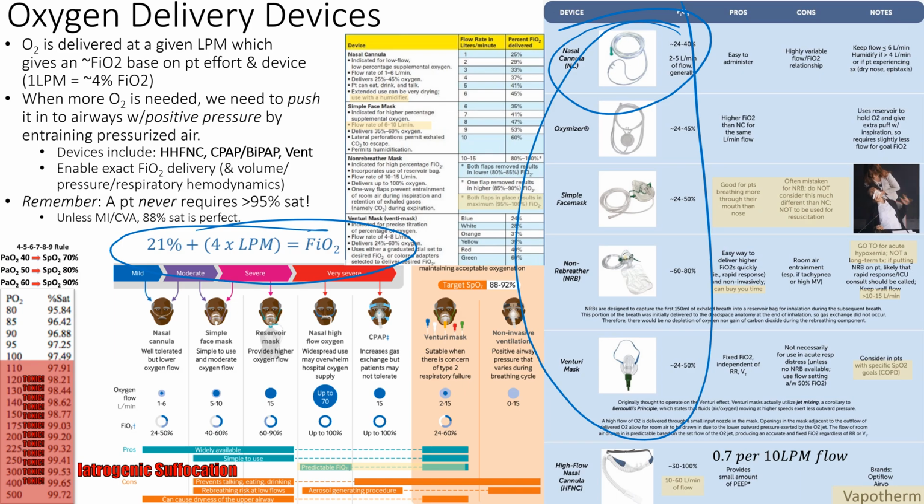The next step after cannula is a cannula plus, which is a simple mask. If you're less than 6 liters on a simple mask, is that okay? No, that's called iatrogenic suffocation, because the 6 liters is not washing out the CO2 that they are exhaling into that mask. They inhale oxygen, they exhale CO2. It's going to keep building up, and they're going to get sicker, or more comatose, let's say.